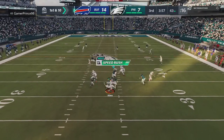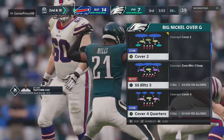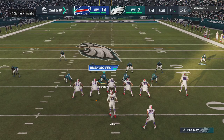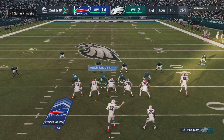Here's Allen on 1st and 10. Pressure comes, and down he goes. The Eagles get there for the sack. And plays like that really hurt play calling. They had a really nice gain on the previous play, but gave about half the yardage back on the sack. Excellent pressure up front. Nowhere to go with the football. Down he goes.